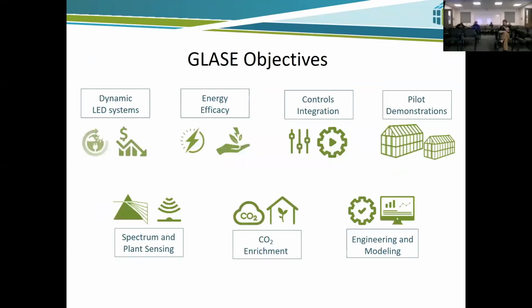And we have these multifaceted objectives, and I'll try to talk about a few of them. So relating to looking at and then trying to improve the energy efficacy of LEDs, trying to decide how to, with LEDs, we can turn them on and off in milliseconds and we can dim them. And so there's more creative things that we can do than just flipping a switch on and off once a day. Spectrum and plant sensing. So with our collaborators at RPI, we're looking at the effects of different wave bands of light, and then we'll be adopting some of their research in the greenhouse. And then I'll talk about our work here looking at CO2 enrichment to reduce our need for supplemental lighting, and then engineering and modeling and pilot demonstrations.